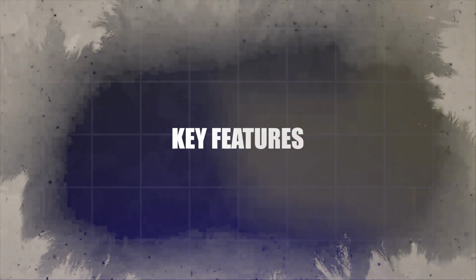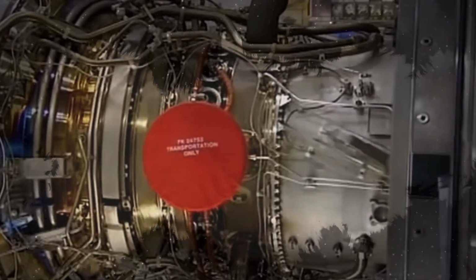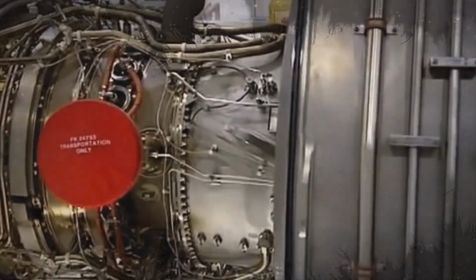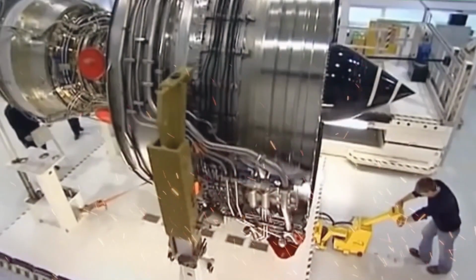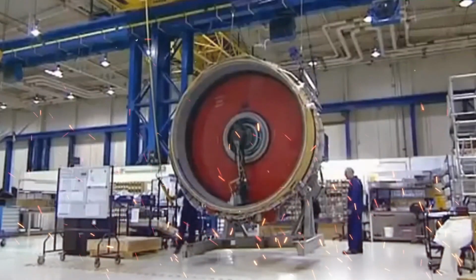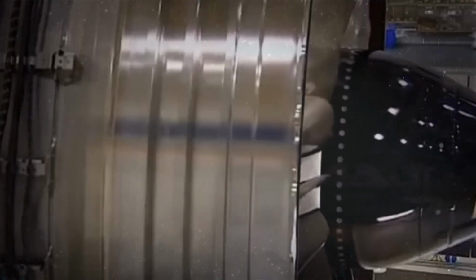Key features: bypass ratio. One of the defining characteristics of a turbofan is the bypass ratio, which refers to the amount of air that bypasses the core of the engine compared to the air that flows through the engine's combustion process. A larger bypass ratio leads to increased efficiency as well as a more silent operation. When compared to turbojets, the bypassed air generates more thrust without requiring the use of fuel, which results in improved fuel efficiency and a more silent operation.